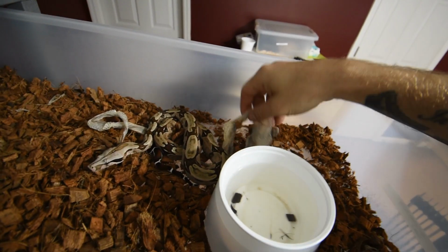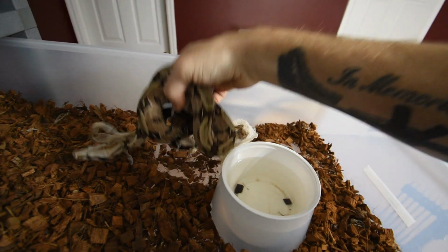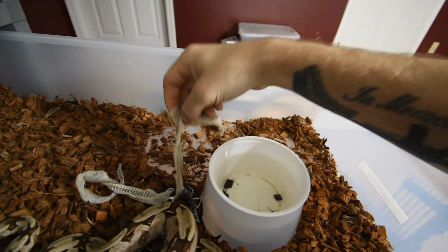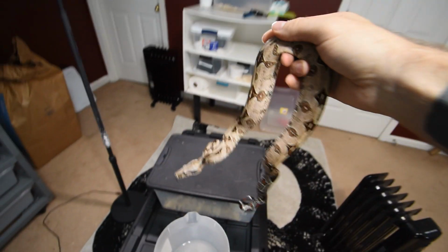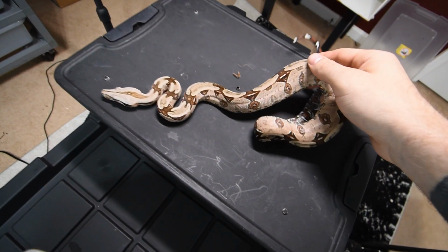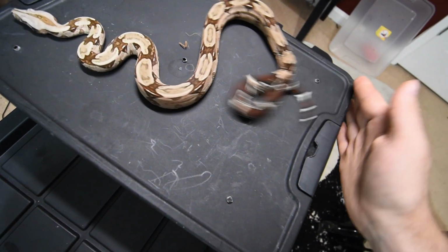So this girl right here, she has some random sheds from a past bad shed. So I knew this girl was in shed and sprayed down the cage, and we have a perfect shed this time, which is really awesome. So I didn't have to soak her or try to mess around with anything to stress her out on a bad shed. So this is a pure Red Tail Boa.